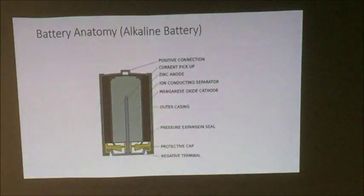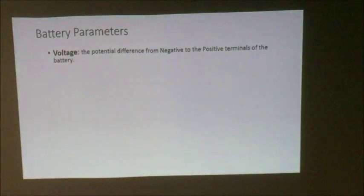Each battery chemistry has an anode and a cathode and a separator and an electrolyte. Okay. So, any questions about that before I move on? I'm going to move on and talk a little bit about how we measure the parameters of a battery.